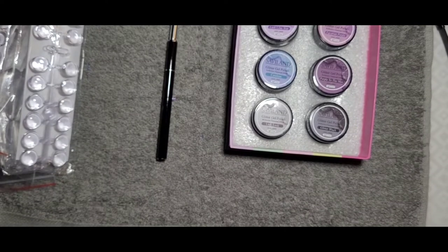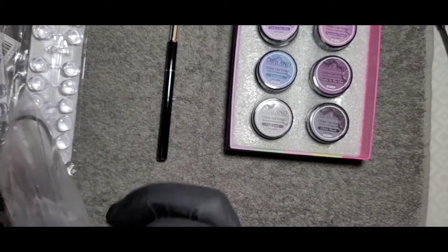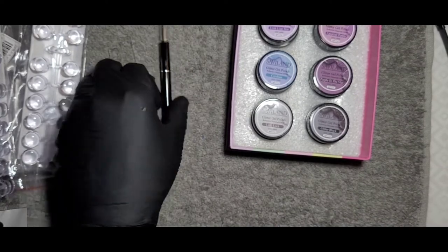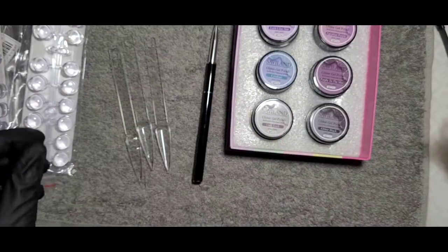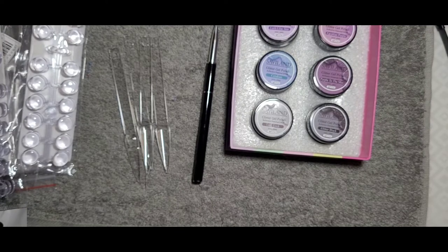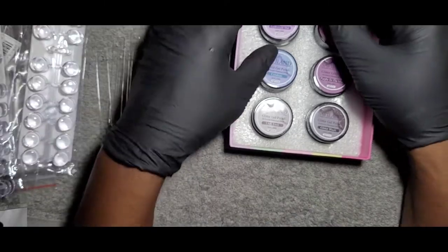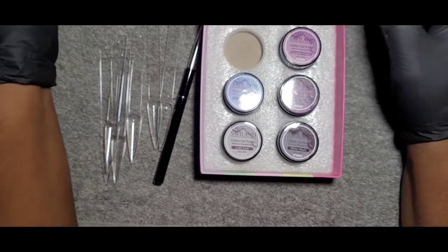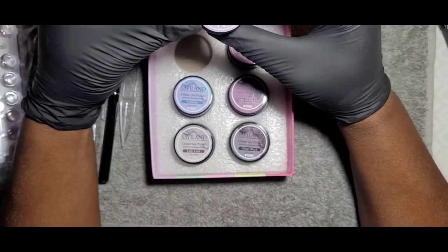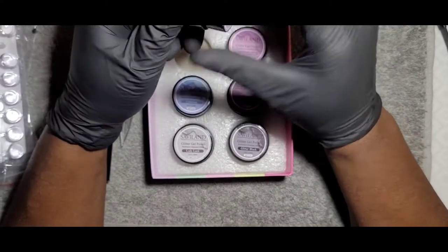So, boom. Okay. So, I am going to take, I got new swatch sticks. So, we're going to swatch these beautiful 6 colors. I like this brush, even though it's got like a little hair sticking out of it right there. But we're gonna take out 6 swatch sticks. Beautiful, beautiful look. Okay, the first one that I have here. Let's move all this other stuff out the way. First one that I have here. Lush Lilac Star. And it's a pretty lilac. It's pretty purple. Okay, you guys.